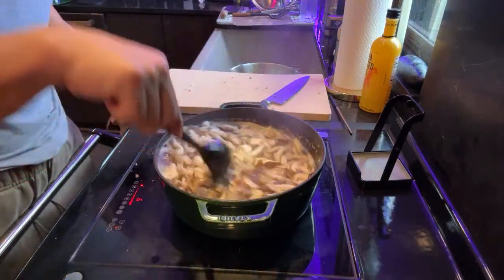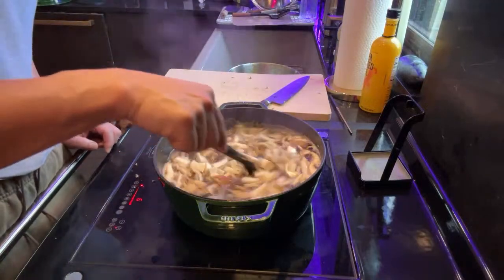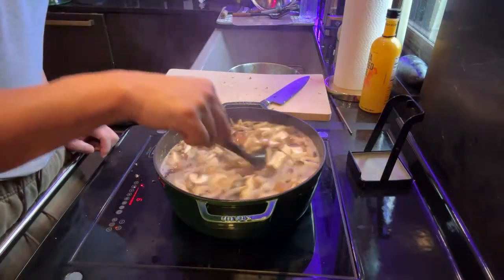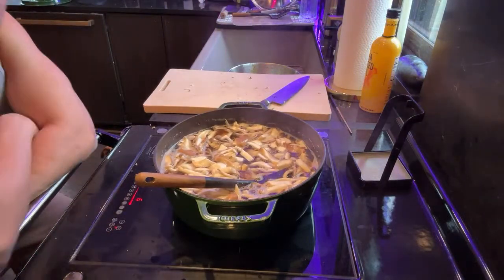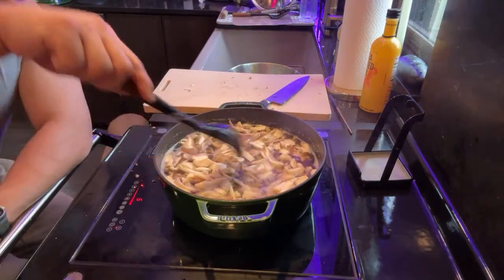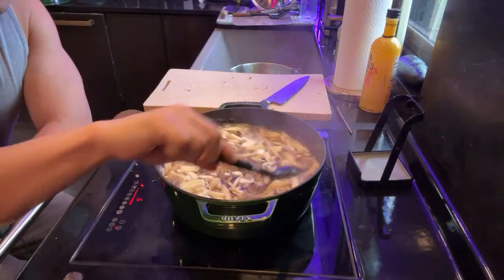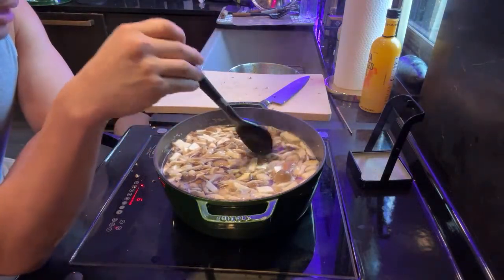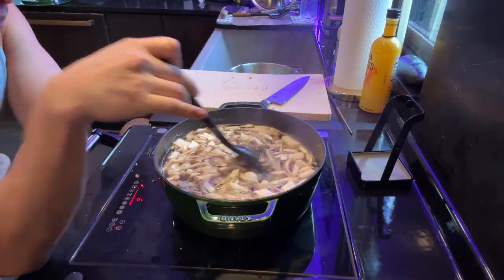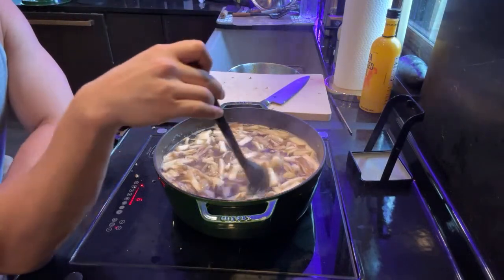I hope that answered your question about induction. If you've never used it before, buy yourself a cheap one and get used to it. Once you get comfortable with it, then you can start investing in kitchen equipment level stuff, unless you want to take the plunge. It is future technology, so definitely worth investing in.